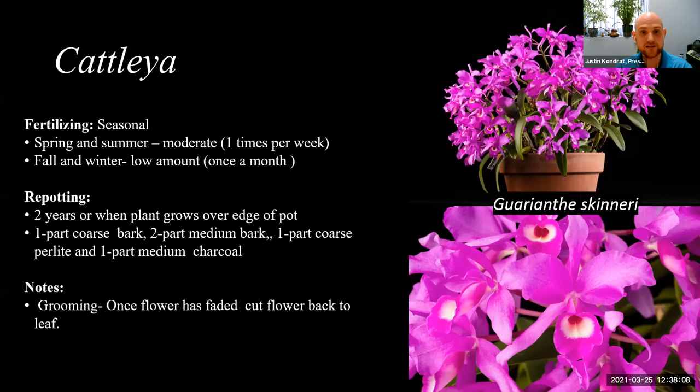There again, fertilizing, it's gonna be a moderate feeder, similar to what you're doing with the others. It's not too much of a heavier feeder. You're just gonna wanna increase those intervals during the winter and or summer and growing months. There again, repotting when they grow to the edge or the media breaks down.